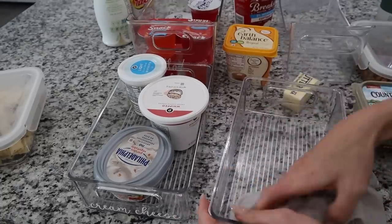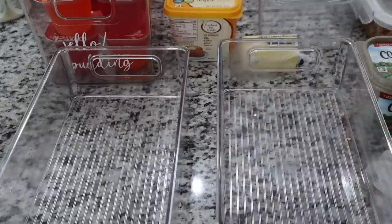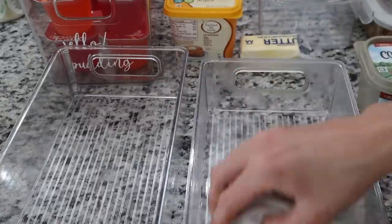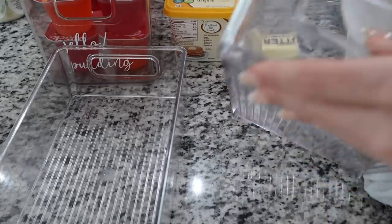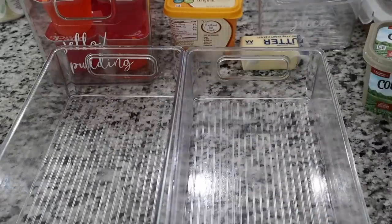So after I wiped off everything on the inside of the fridge, I started wiping down all of the clear bins where we store a majority of our food. Some of them were actually fine. I was impressed. Some of them were still clean. Some of them not so much. So I just, regardless, just gave it a quick wipe down and then reorganized the food back into their designated bins.